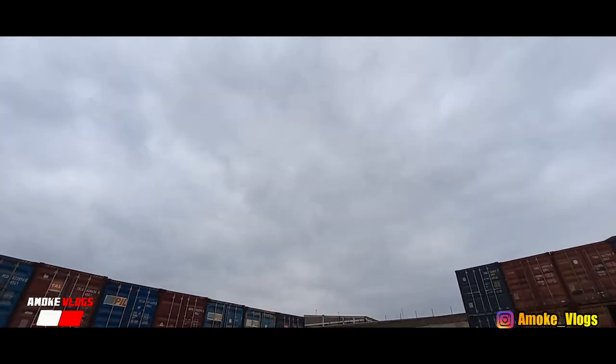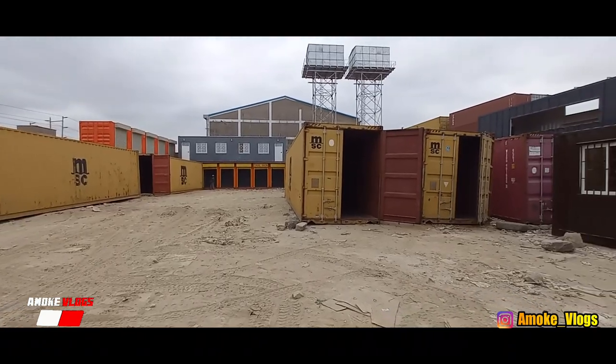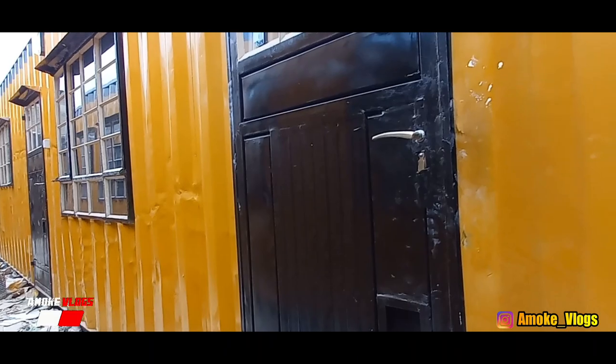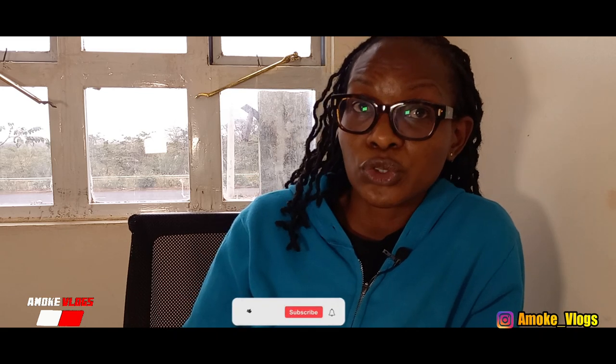Okay, and when it comes to buying the container, ideally, as you've seen at this yard, we have the stock. When you're purchasing the container, you usually need to go to the physical location where the containers are. You see the condition of the container. You see if they're well documented. You see the state in which they're in, and the documentation.